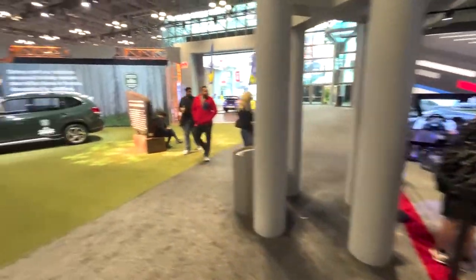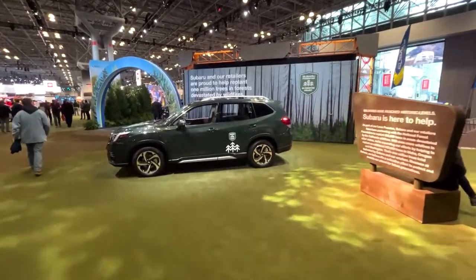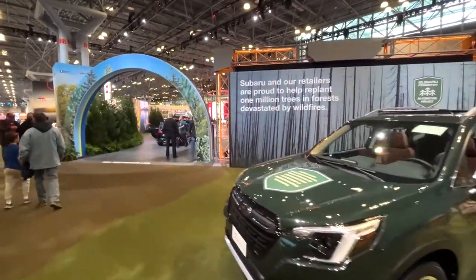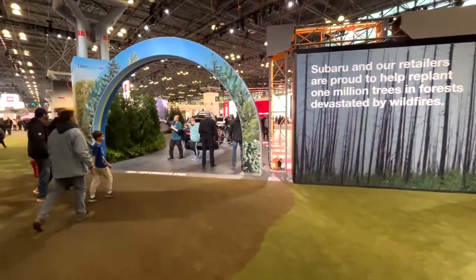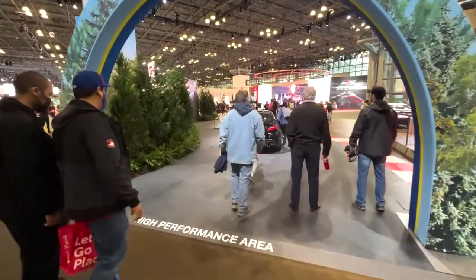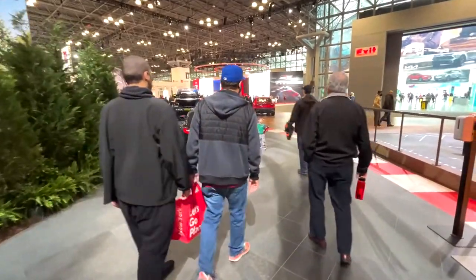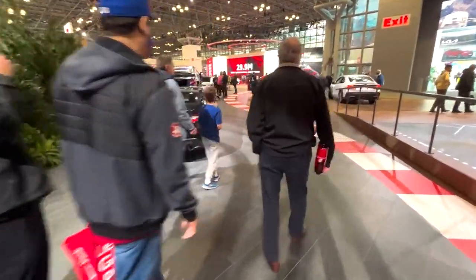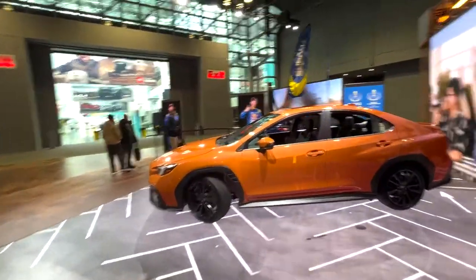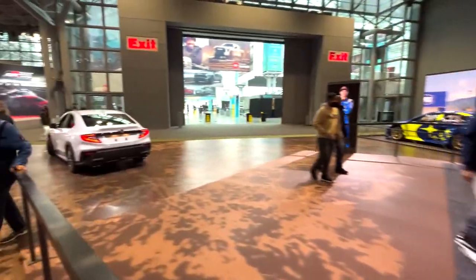Cool, and now it looks like we're moving over to Subaru. Let's take a walk through the Subaru forest. Everybody, Nissan was doing a forest, Subaru's got some forests. Ooh, this is the high performance area. Let's start there. Oh yeah, then they have a whole walkway up back there, Subaru does, we'll check that out. WRXs.